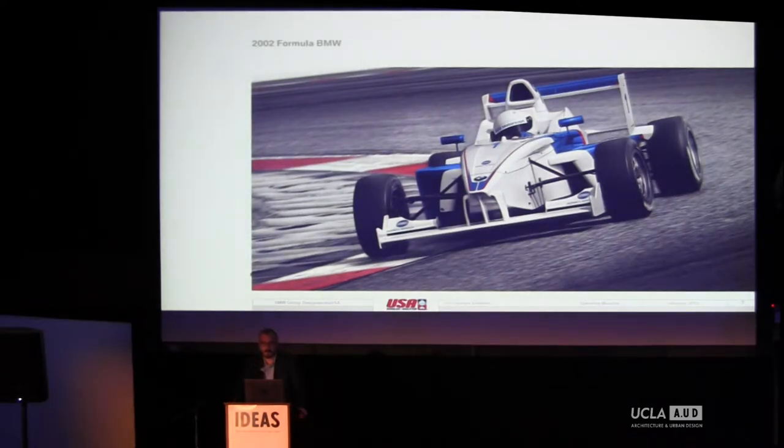So there's a big leap here, but this is about a 14-year leap. I went through design school at Carnegie Mellon and came out here and started working for DesignWorks. And the first car that I was able to actually realize was the 2002 Formula BMW. This was a series where young aspiring drivers like Sebastian Vettel or Nico Rosberg all went through on their way to Formula One. And so my job was really to make this a BMW.